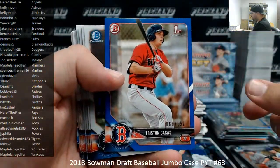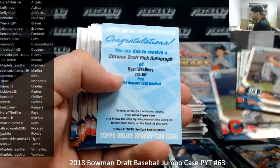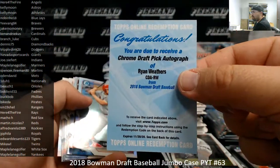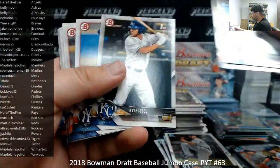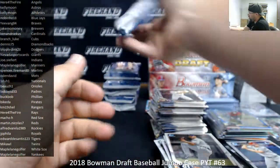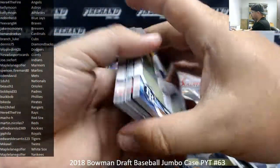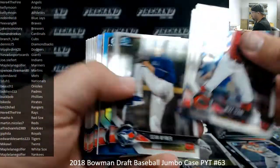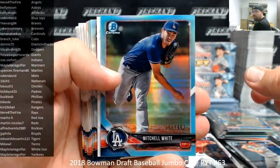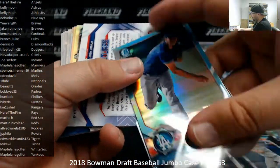Got a blue paper to 150, Triston Casas for the Red Sox. Another redemption, this time Ryan Weathers, Padres. Padres belong to Bobby's D33. Mitchell White, number to 402 for the LA Dodgers, Sky Blue Refractor, going to Triple Dink.